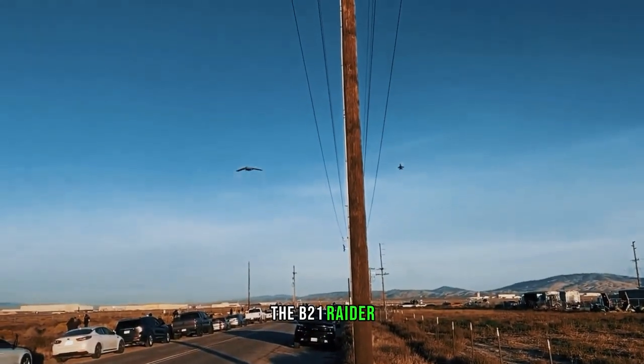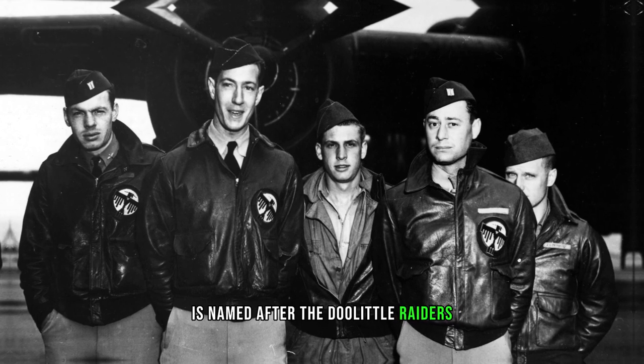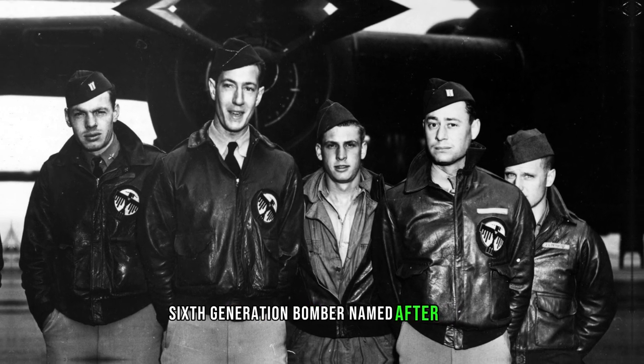The B-21 Raider, which is the first sixth-generation bomber, is named after the Doolittle Raiders. Who were they, and what did they do to have the first sixth-generation bomber named after them?